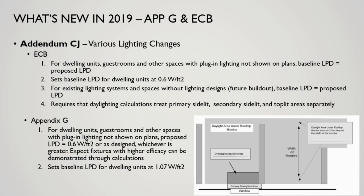And then it also tells you that for your daylighting calculations, you need to treat primary, secondary, and top-lit daylight areas separately. The amount of savings that occurs in each of those areas is different. You can't combine them all into one daylighting zone and estimate the savings. You need to treat those separately. Primary side-lit daylight areas are those right next to windows. Secondary are further away, and top-lit are those under skylights.